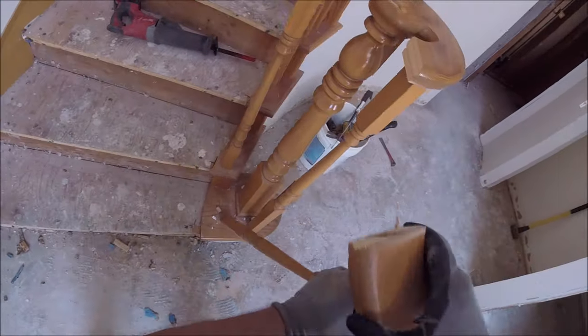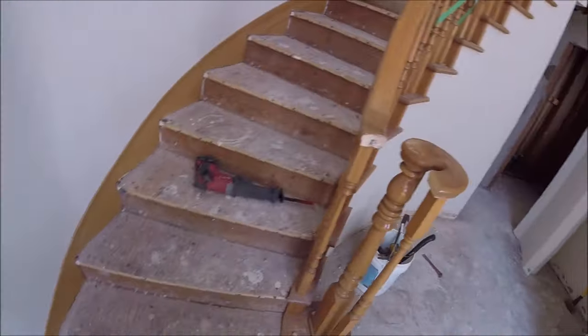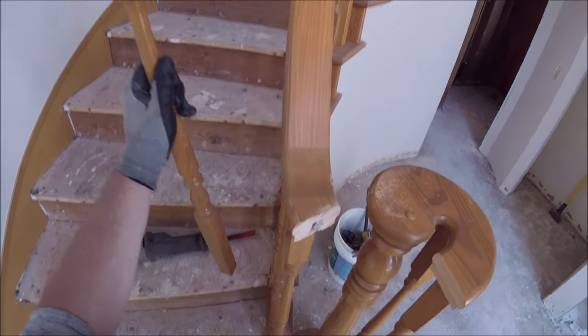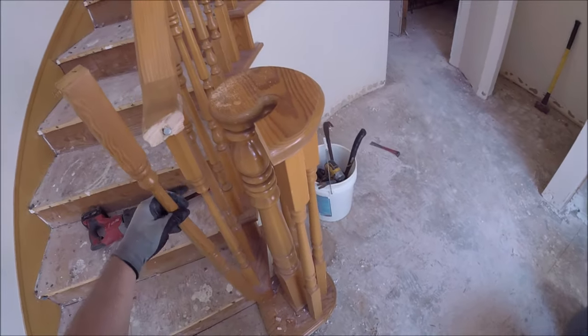People salvage spindles at least. The only problem is they're too short, to be honest. It should be 42 inches. It's too short. Well, these are long here, but those are all short.